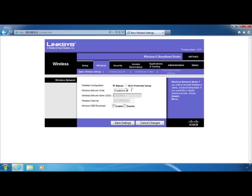So keeping it on manual, you'll see here the wireless network mode is disabled. And if I click on the drop-down arrow, you'll see that on this particular access point, I have the choice between having it set up with 802.11b or 802.11g, or what would probably be the most common setting, which would be mixed.